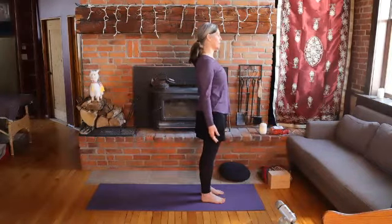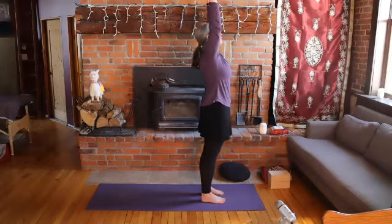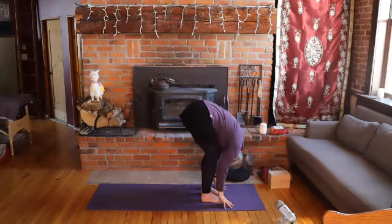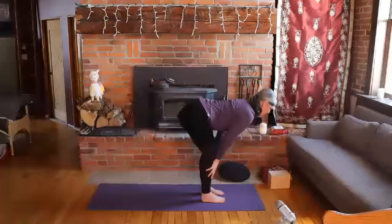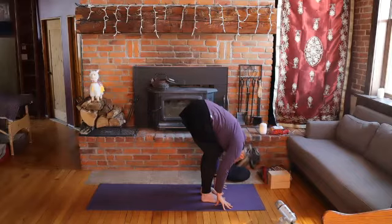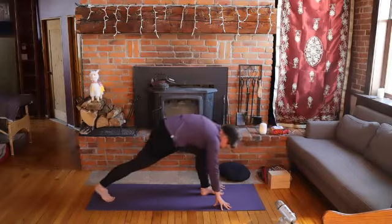With your next inhale, let the arms float up overhead. Soften your knees as you exhale and come forward. Inhale, lengthen your spine, hands to shins, coming halfway up, and then exhale to release. If I'm breathing too slowly or too quickly, modify your breath to suit yourself. Take extra breaths anytime. Let's step back with the right foot now to come into lunge.